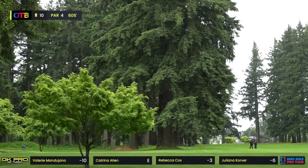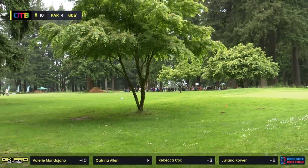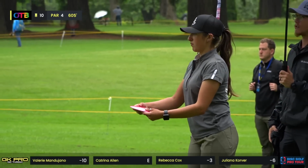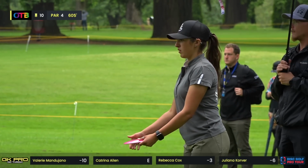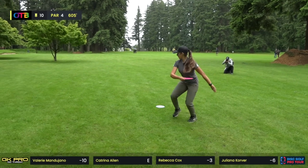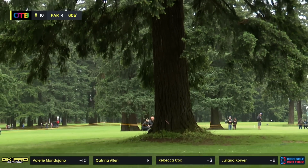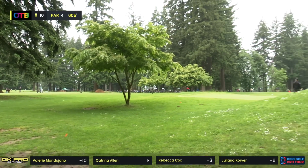Rebecca having to go up and over these trees as well. She doesn't look like she's being as aggressive. No, that's a pretty normal shot. Just landing just short of the green and leaving yourself a pitch up. I would say that's the more common play, just playing for par on this one. Valerie maybe out far enough where she can just go around the trees instead of over the top, but she grip locks it pretty bad. I'm sure she was going for it. That was a Raider, but she's fine.